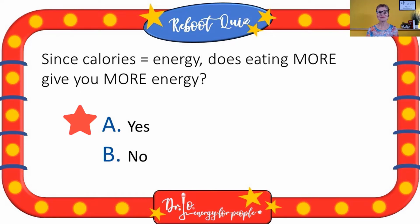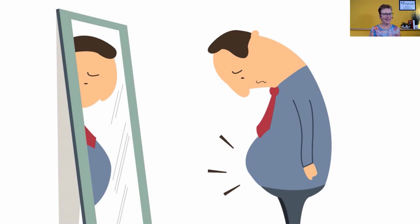All right, some of you are thinking, well, no, eating more just makes me feel sleepy afterwards. And it's true. A large meal oftentimes doesn't make you feel energized. You feel like just sitting on the couch and not being very productive. But here's the thing. You didn't feel energized, but yeah, you got energy. Because remember, energy is a measurement of calories. And you added in the calories right there on the belly, right?